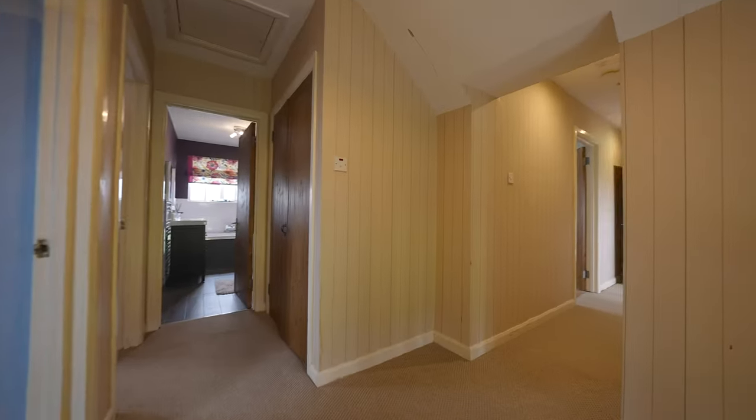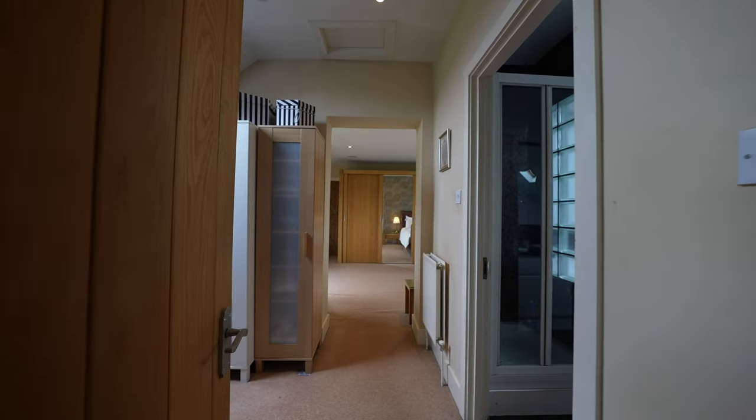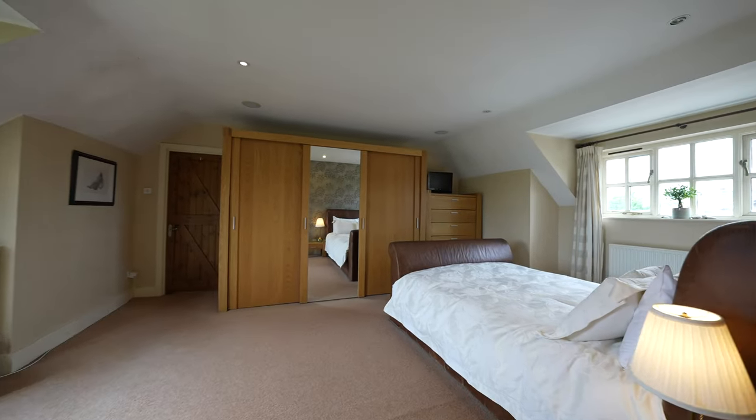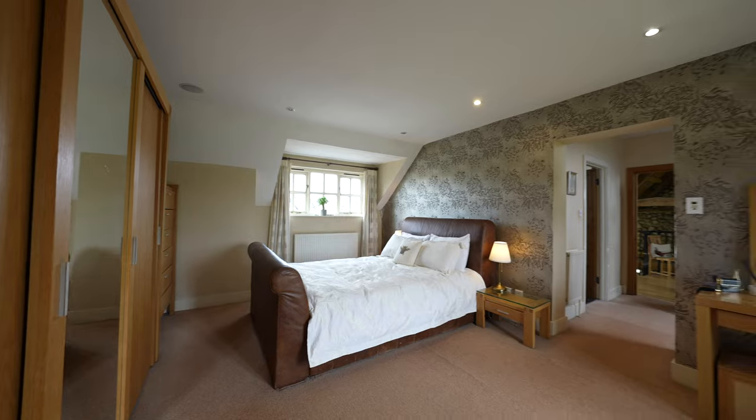To the first floor, the property has 5 bedrooms and a family bathroom, with the principal bedroom boasting an ensuite, walk-in wardrobe and access to the mezzanine study area, overlooking the lounge with a spiral staircase to the ground floor.